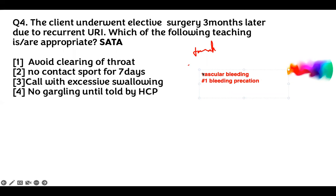And how do you do that? They shouldn't have any contact sports for 14 days. They should not clear their throat. If the kid is swallowing too much, it may be blood. If they keep on swallowing too much, that means they're bleeding. And you tell them not to gargle. Don't gargle, because when you do that, you're going to bleed, because you take away the clot. Those are the features that you have to know: no contact sports, and those are the teaching we provide.